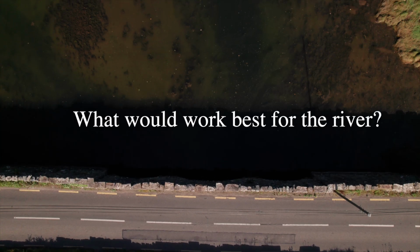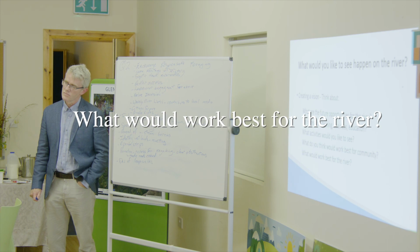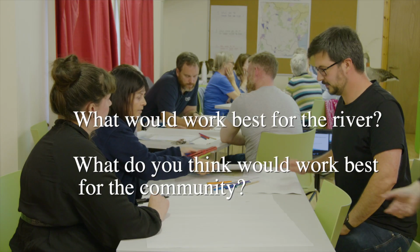What do you think would work best for the river, and what do you think would work best for the community?